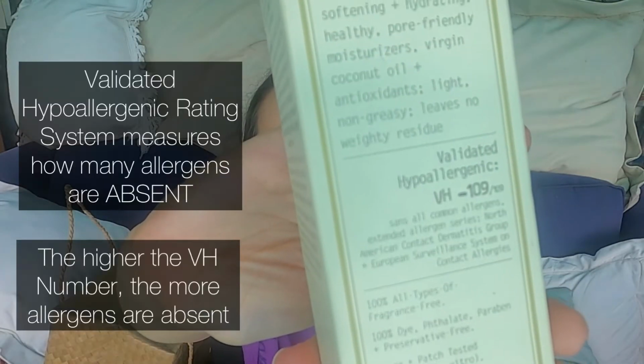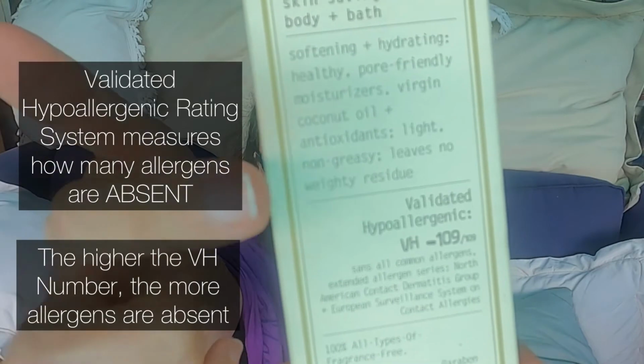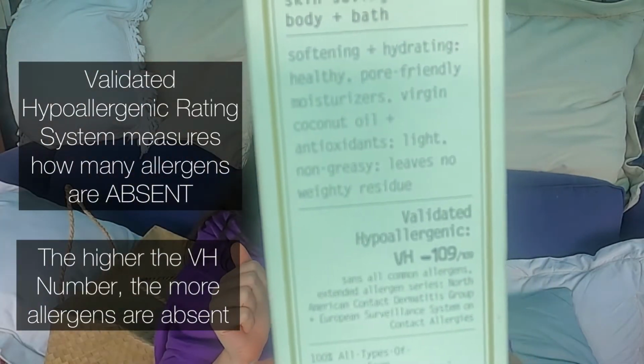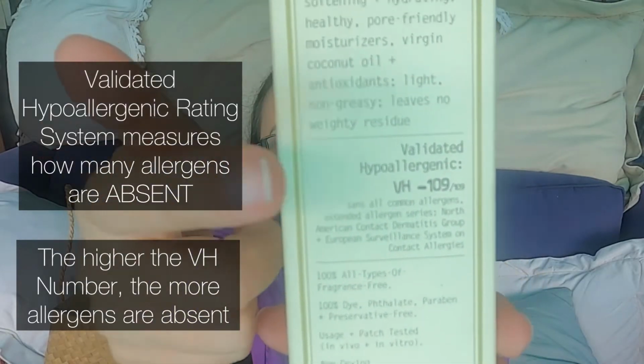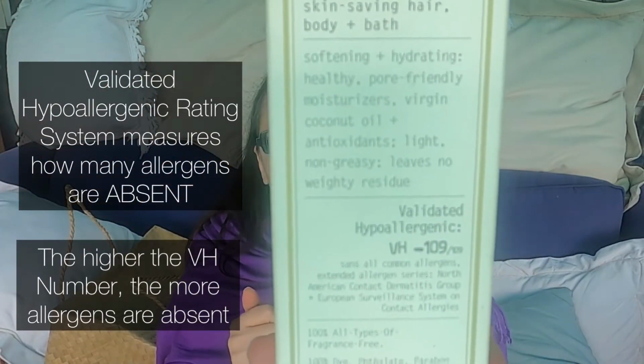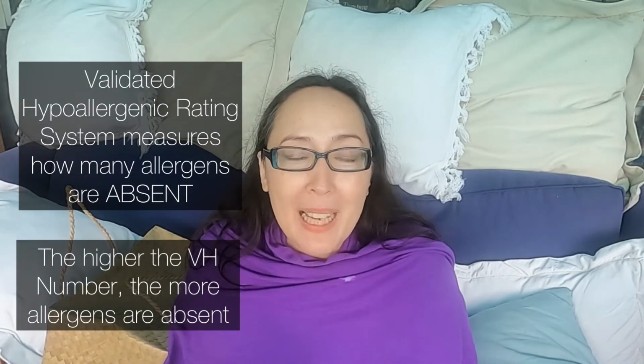All of our products have what we call the VH rating system, which is right here. And it shows, for example, in this case, VH minus 109 over 109. So that means validated hypoallergenic minus 109 top contact allergens out of 109.